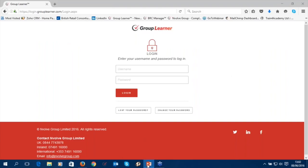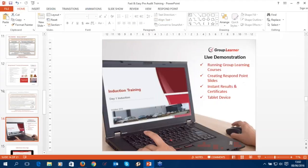The next one that we talked about was the create and respond point slide. So again, the people who want to run inductions and that within their own group environment, again, we can integrate with PowerPoint, and I'm just going to show you how that all integrates. And again, I'm going to use the keypads a little bit through this session itself.